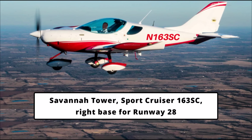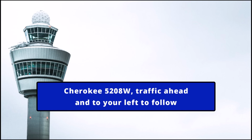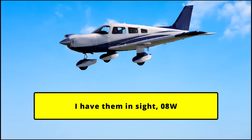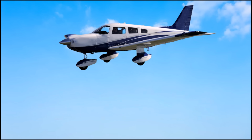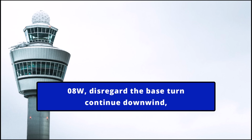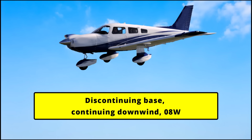Savannah Tower, Sport Cruise 163, Sierra Charlie, right base, runway 28. 163, Sierra Charlie, Savannah Tower, continue to 28, Sierra Charlie. 08 Whiskey, traffic heading to your left to follow is the Gulfstream through 600 feet. You have it in sight? I have it in sight. 08 Whiskey. 08 Whiskey, follow that traffic, runway 28 cleared to land. Runway 28 cleared to land, following traffic, 08 Whiskey. Whiskey, disregard the base turn, continue downwind. Traffic to follow now is a Cherokee on a 4 mile final. Discontinuing base, continuing downwind, 08 Whiskey.